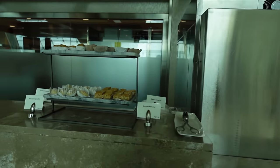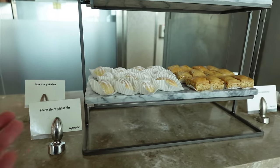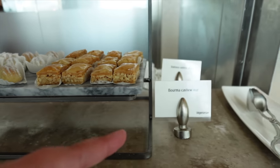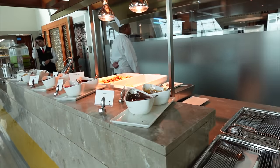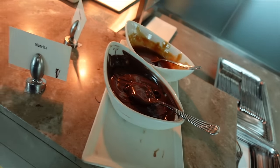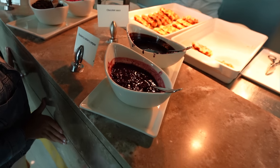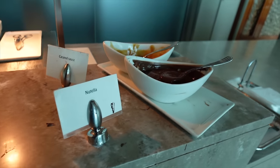Anyway, carrying on with the desserts, here they've got some pistachio desserts, I suppose, some cashew nuts, etc. Very nice. And honestly, we haven't stopped yet. There's a lot. Oh my God, there's just Nutella chilling here, caramel sauce as well, a variety of different sauces. There's blueberry cranberry compote, chocolate sauce. Obviously, that would be a bit different to the Nutella, which has hazelnut in it.